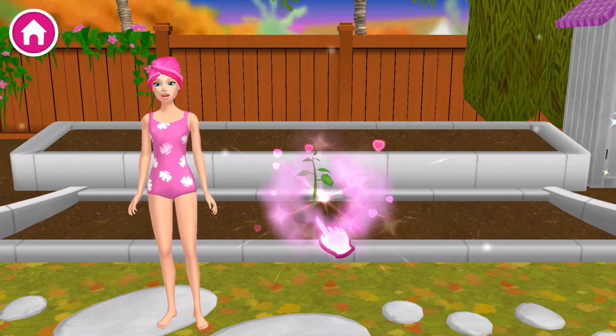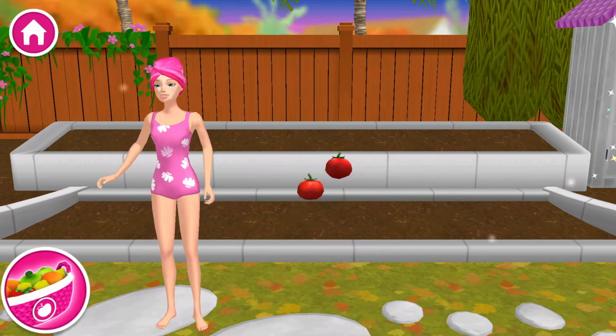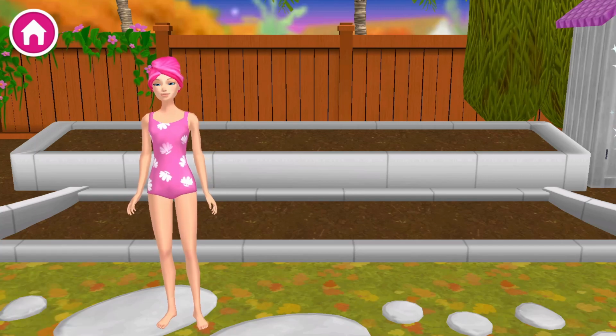Hooray! It's ripe, ready for harvesting. Whenever you're ready, just tap it to collect it. There you go! That was fun! Here's a bunch of seeds to help you get started. If you come back every day, you'll earn more seeds to keep growing crops, flowers, and even trees.